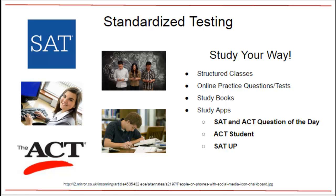If you're a more independent learner, or you want to supplement the classroom experience with some outside studying, you can explore the practice questions and practice tests that are available on collegeboard.org and act.org. There are a wide range of other sites that can support you with this type of studying as well. One resource that I find especially helpful is to use a prep book for studying. You can complete different sections of the book throughout your free time during the week, and by using this tool, you will also learn different strategies for maximizing your score on each test.